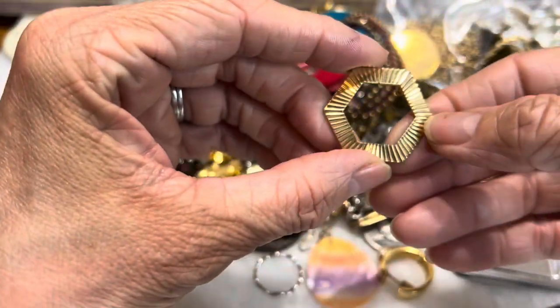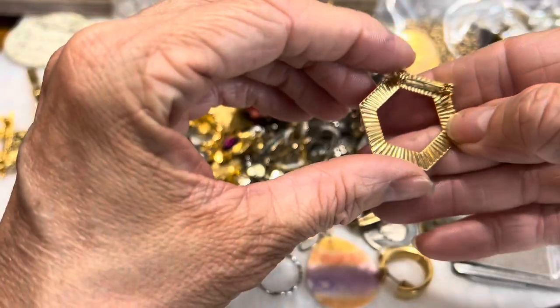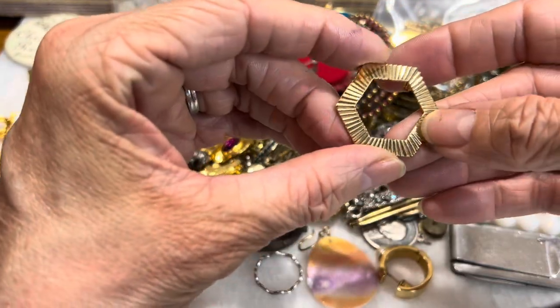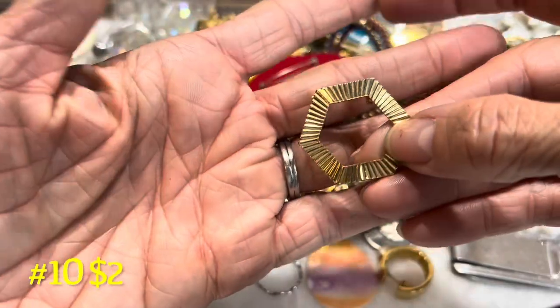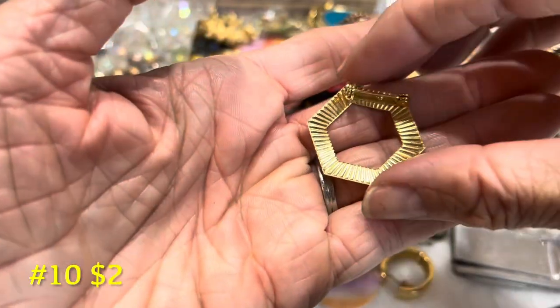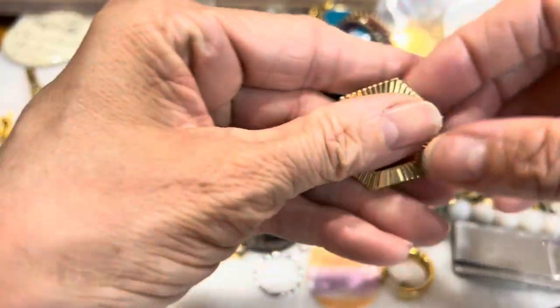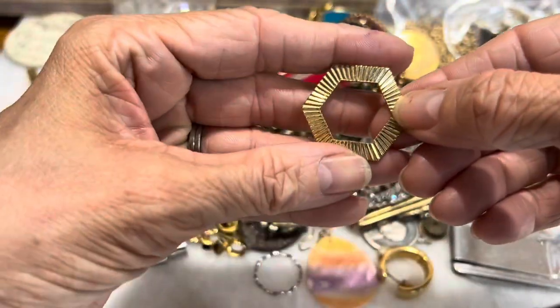Okay, so I have a little, I guess, 6-sided, shaped pin. It's got some texture on there. The gold tone looks fantastic. I don't see any brands or anything, and I'd be willing to sell that for $2.